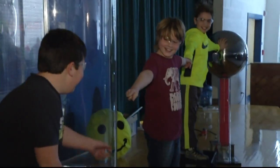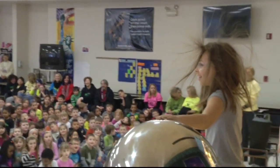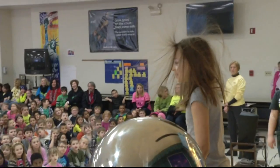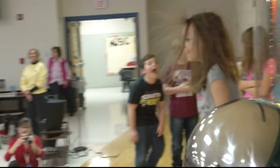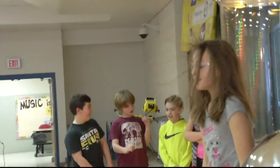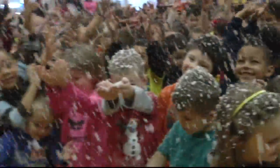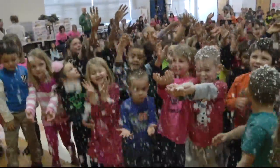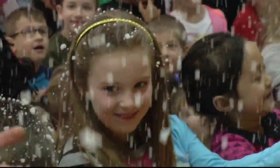And then they sent it all the way down the line to young Michael, who kind of enjoyed the whole thing. Isabella and Ella were the two that helped us out. We put their hair on end, and we demonstrated that because lightning will sometimes, when it's about to strike, force your hair to stand on end. It's a good sign to get inside. And hey, we brought the snow indoors to Charles Upson Elementary. Take a look at that. Thanks for having us up there.